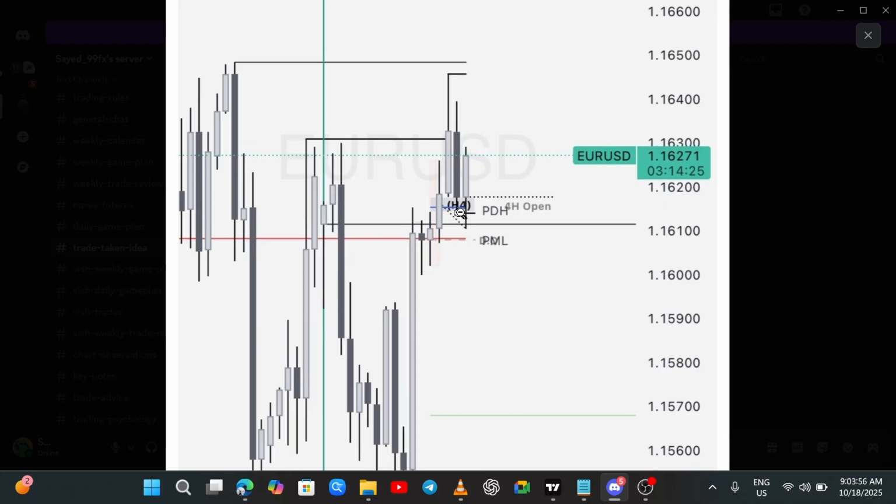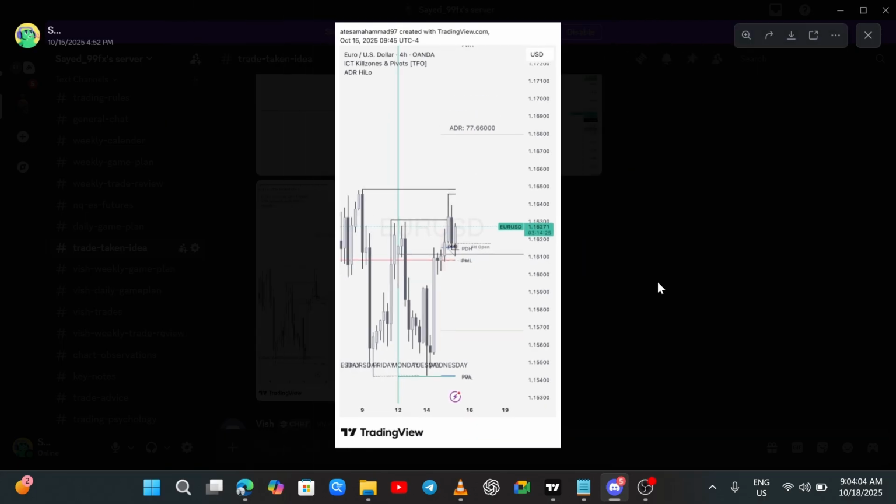If price goes near to the wick, we can expect the next candle should sweep the previous candle low and should expand. This should be a reversal to expansion candle. So this was my idea. How did I take the entry?